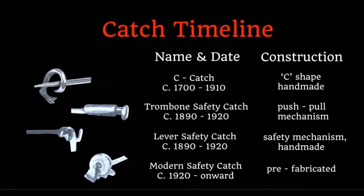The evolution of these catches brought us to safety catches, and the idea was that people wanted something that was going to help make sure that brooches didn't fall off of their clothing. No matter how thick or thin the clothing garment was, they wanted to make sure that it was on and not going to be lost. So safety catches began being created, and I've listed two different types. They really started to be experimented with around the 1880s or so.